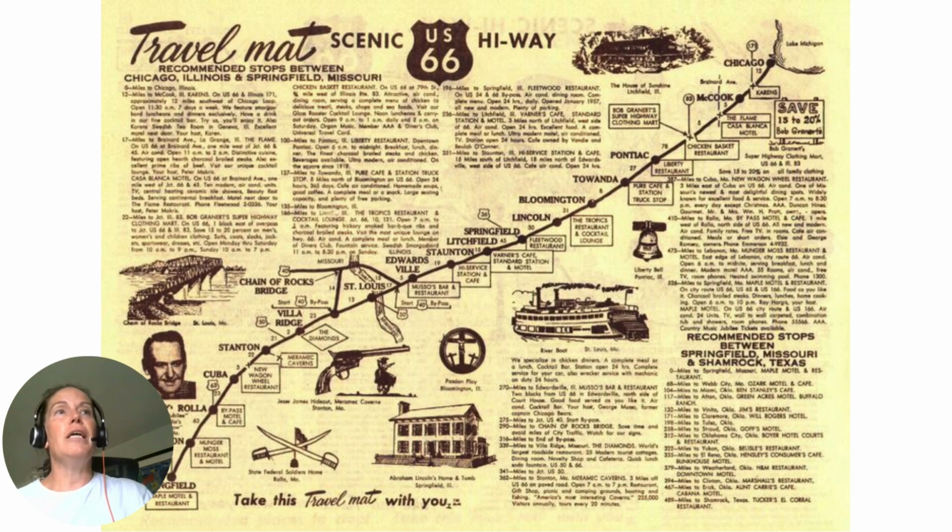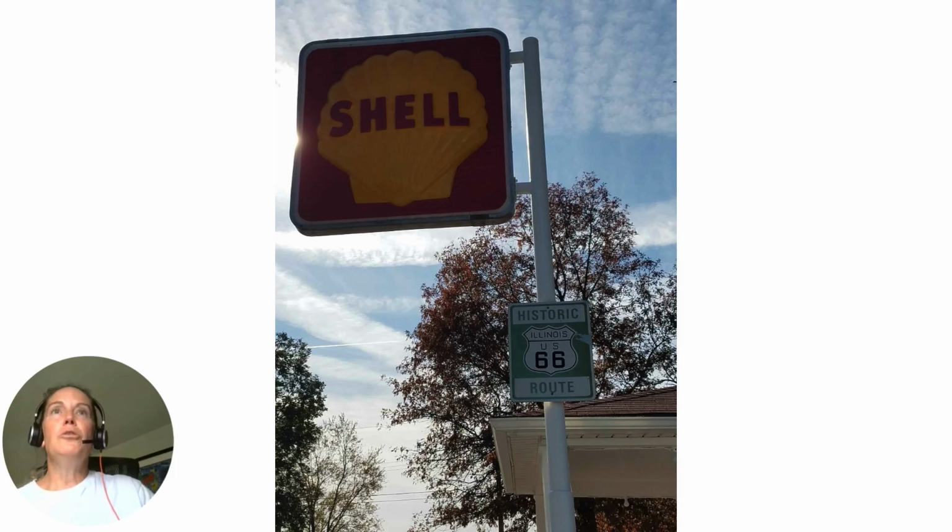Here you can see how the route circumvents the large city of St. Louis, Missouri. True to the promoter's foresight, traffic on the highway increased, and a growing share of its long-distance traffic's need for fuel, repairs, and shelter transformed the economies of the towns through which the route passed.